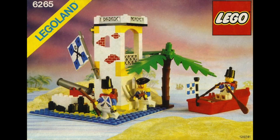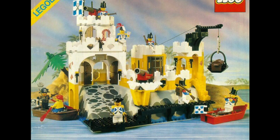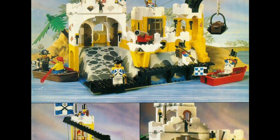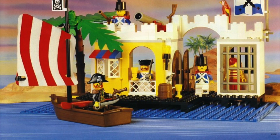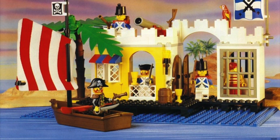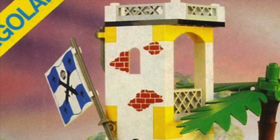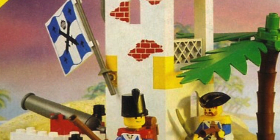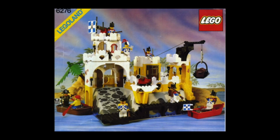Between Sabre Island, Broadside's Brig, Lagoon Lockup, and the impressive El Dorado Fortress, the Imperial soldiers had a tiny but mighty network of small forts and mini prisons. All four builds contain the same color scheme, white and yellow walls, with hints of red brick. The white obviously complements the white in the uniforms of the Imperial soldiers, and with the white, the yellow creates a simple yet elegant color scheme.